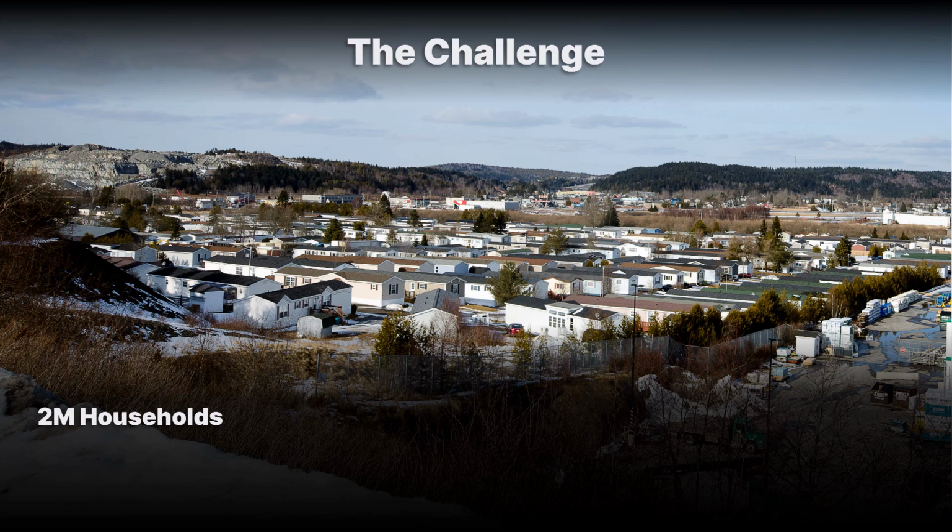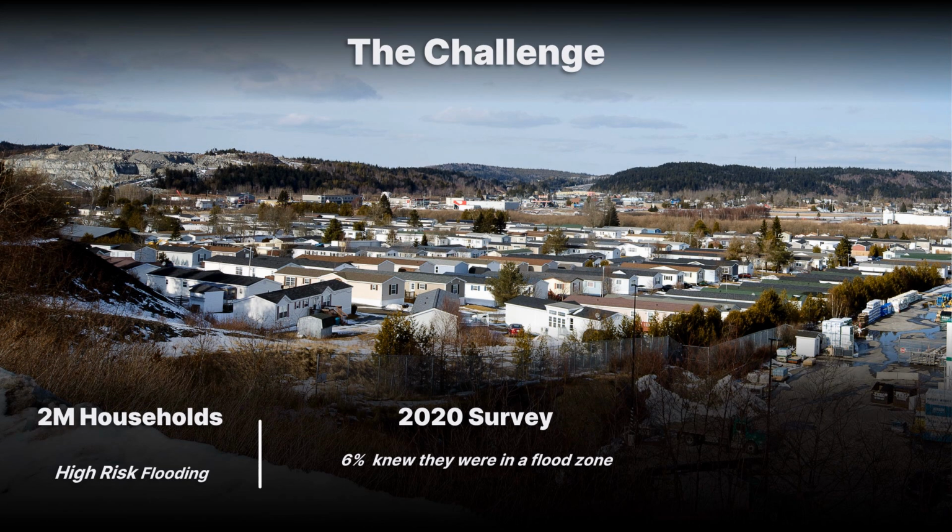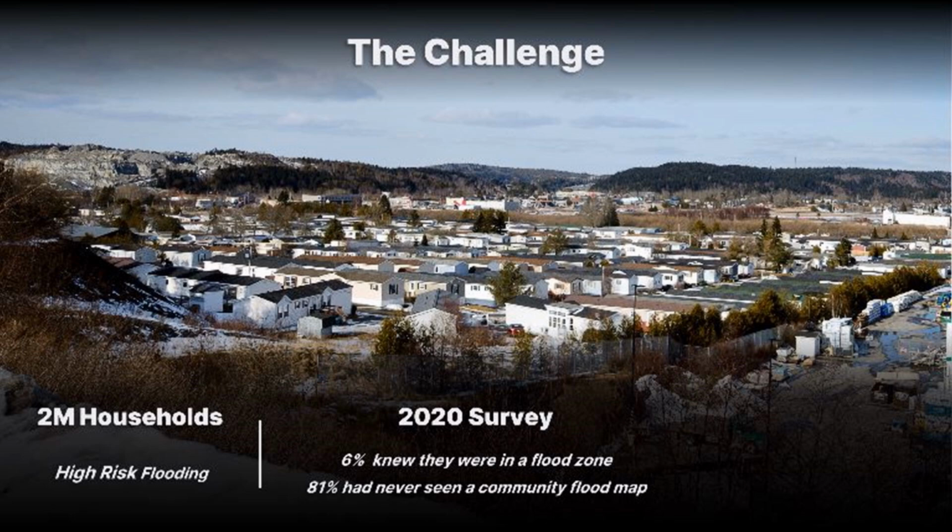Nearly 2 million Canadian households are at high risk of flooding. Yet in a 2020 survey, only 6% knew that they lived in a flood zone, and 81% of those surveyed hadn't even looked at a community flood map.